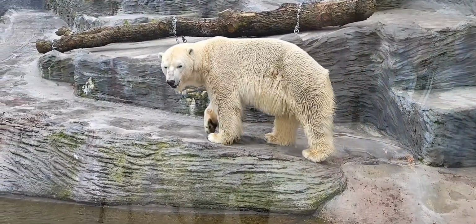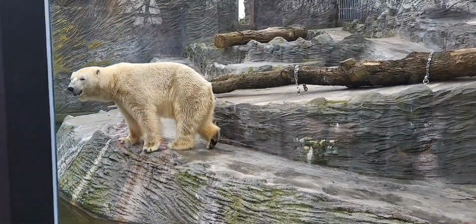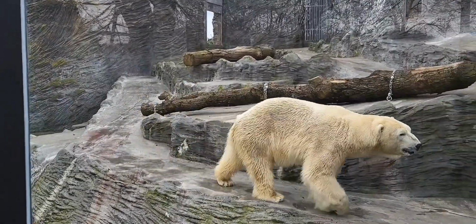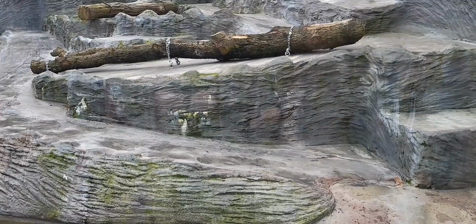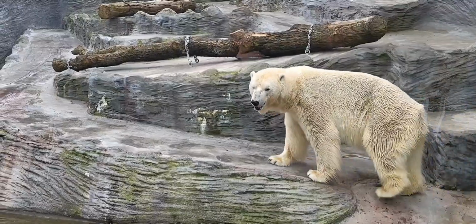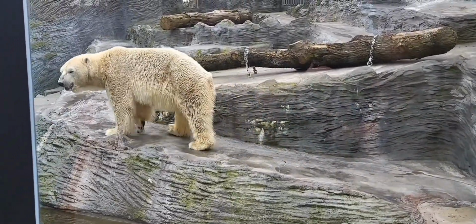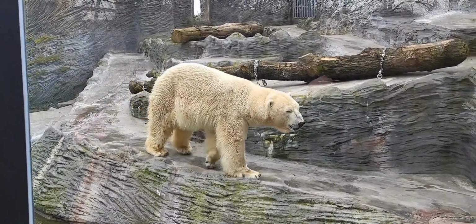Well guys, he's probably one of the largest bears in the world. In my opinion, I love polar bears. But I will see them in the wild. We'll see them in the Arctic one day, hopefully. We have plans to do a trip up there, but it's going to cost an awful lot of money.